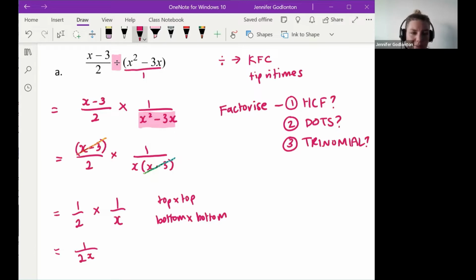Now, in this type of question, you would get a mark for changing that to a multiplication sign. You would get a mark for factorizing that correctly, and then you would get a mark down there for the answer. So this type of question would be about 3 marks. Does anyone have any questions about what they are currently seeing on the board?